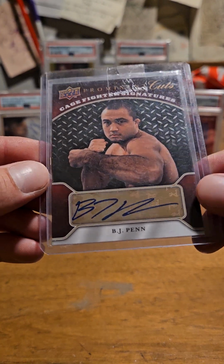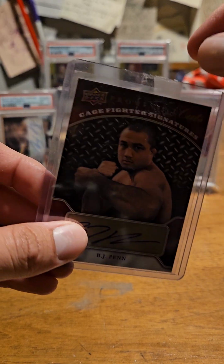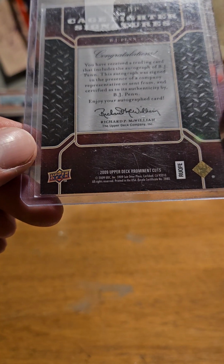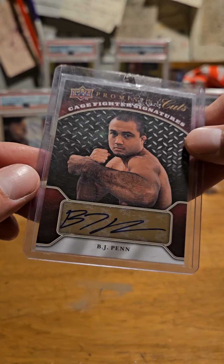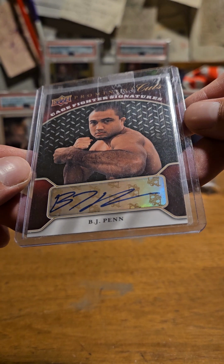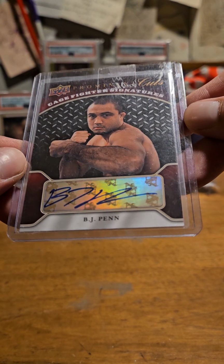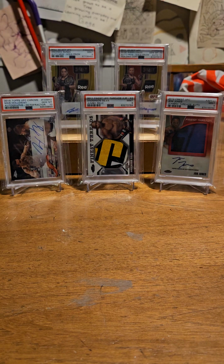All right, I got this, this is sticky. It's just tape on the outside. People need to stop taping the top shut. But this is a 2009 Upper Deck prominent cut. Mr. BJ Penn. Get that little cool auto, the background there. Yeah, I didn't have any BJ Penn autos, and I saw this one. It was pretty cheap. I got that for $37.